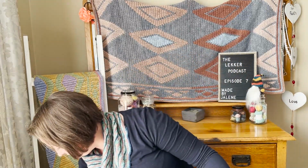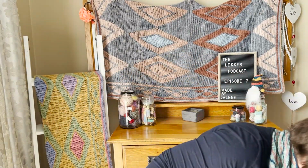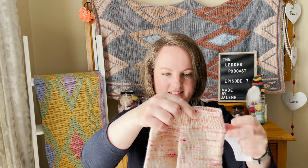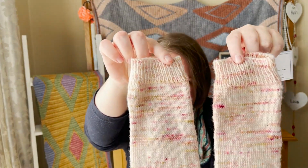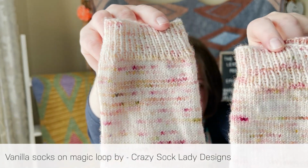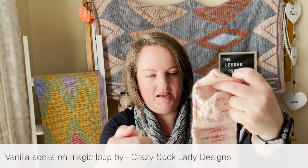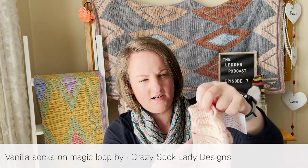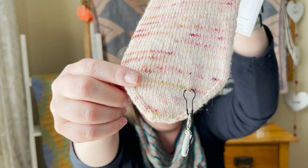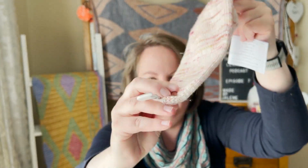Alright, so my second finished object is socks. I completed the shorty socks for my daughter, and I think they came out beautifully. The last time we spoke, I was busy with the first sock, starting with the decreases of the toe. And so that is where I was.